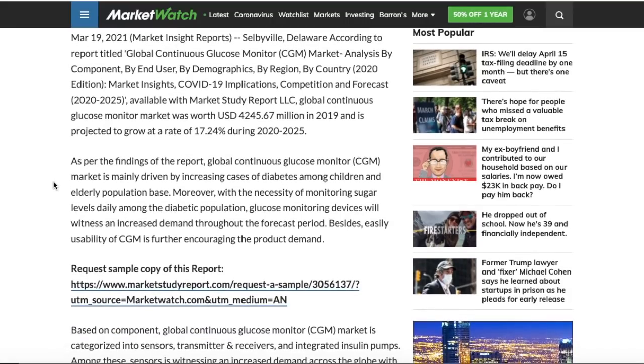And if Senseonics is able to get a higher market share, which it looks like they're able to with their continuous advancements in their Eversense, we could see Senseonics valuation and revenue substantially increase in the future. So we actually saw through a statement from management that they are expecting to reach profitability by 2025. So as per the findings of the report, the global continuous glucose monitoring market is mainly driven by increasing cases of diabetes among children and the elderly population base.